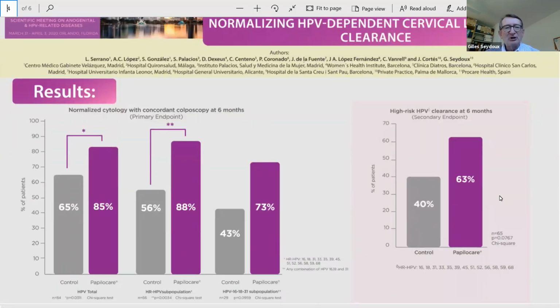The primary endpoint was the percentage of women with normalized cytology with concordant colposcopy at 6 months. Results of the 2 Papillocare dosage regimens were combined for the analysis, as the objective was to measure the efficacy of Papillocare versus the control group.